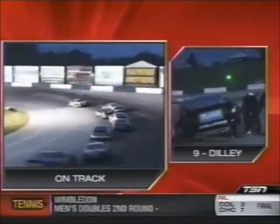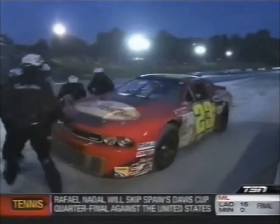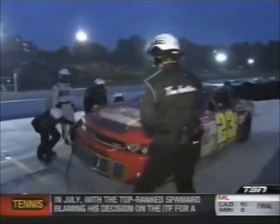Green flag stop for Mark Dilley. Looks like a flat right front tire. Little trouble with the change, but they are making it. The 23 of Jeff Lapsevich also making another stop. They've got a steering arm bent on the right front from a problem out on track. The team changing tires and trying to move that steering arm away from the tire. It appears to be rubbing.